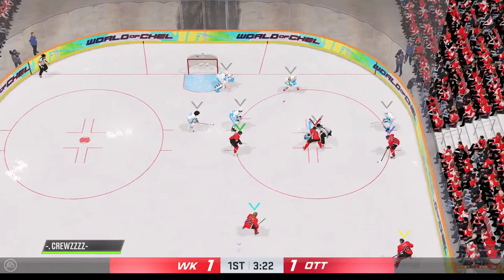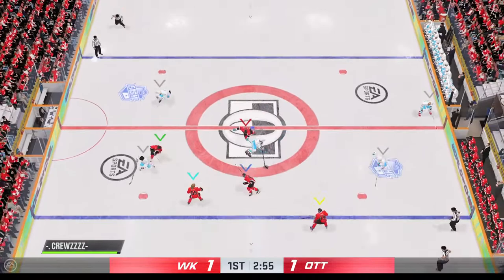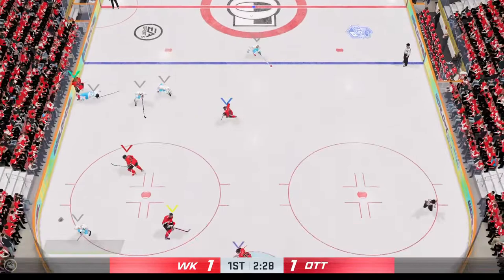And they take possession. Nice job tangling him up on the draw. From the point, they take control of it. Looks like we got a penalty coming up here. Whistle blown, stopping the play.